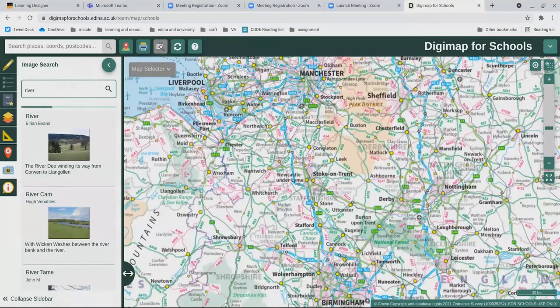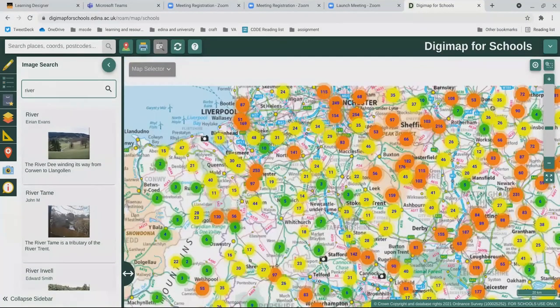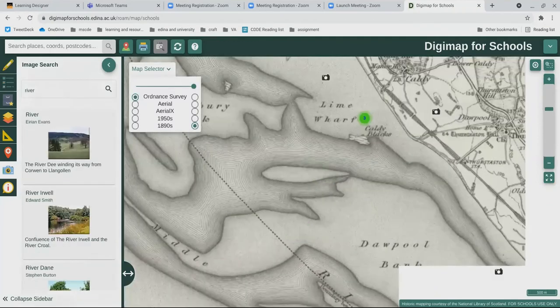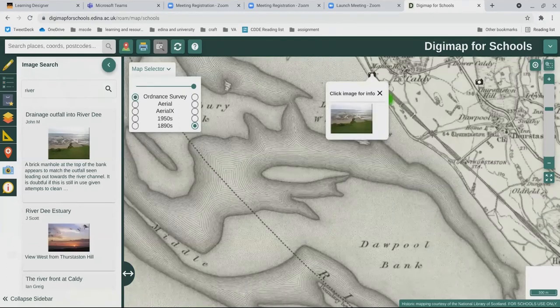and they're all displayed within Digimap for Schools on your map. So it's a really nice way for pupils to build place knowledge. Maybe if they're doing a field trip, they can look up images of a location. All sorts of uses for that. I think we've got some nice resources where Paula Owens wrote for us about exploring a river, and you can view different stages of the river for the physical geography of it.